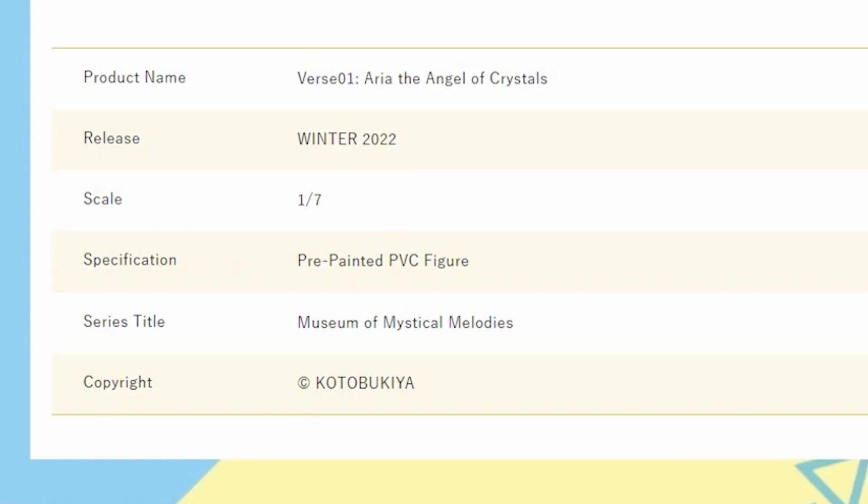Definitely recommend you listening to that because it's very beautiful. They're currently planning on releasing this sometime in winter 2022. She's going to be a 1/7 scale, so we'll definitely have to keep an eye on her, especially the price.